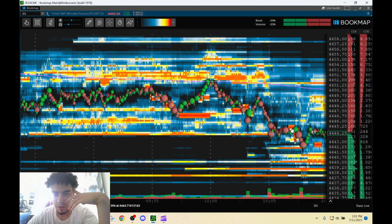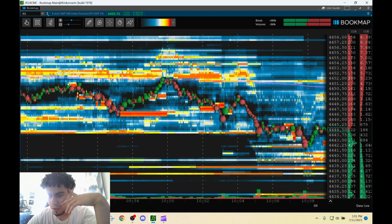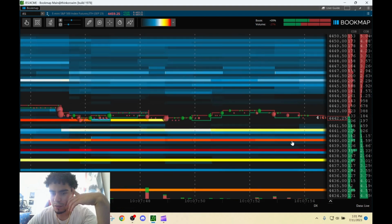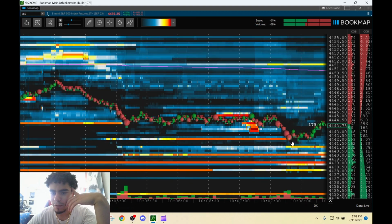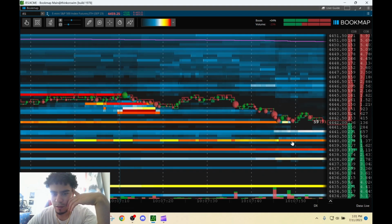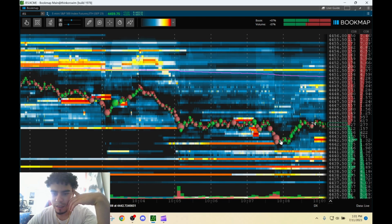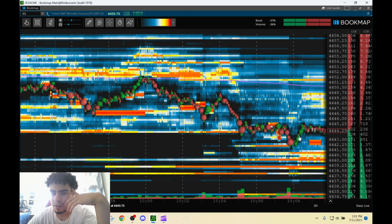Basically, what I was thinking at the time, this is my first scale out at the first target. The second one was when we hesitated for a little bit. So if you zoom in, the cool thing about Bookmap is you can zoom in infinitely, so you can see every order that happens. But doing this is ridiculous, whatever. So the second scale out was during this hesitation, and then the last one was during this little pop up. So that's that.